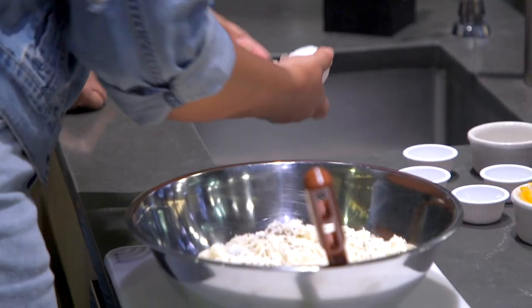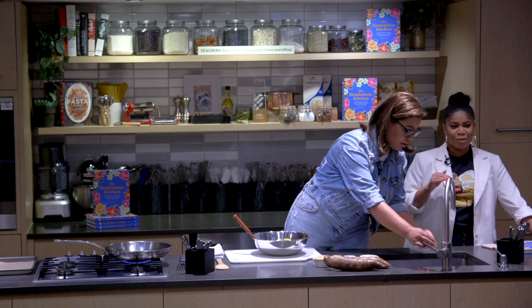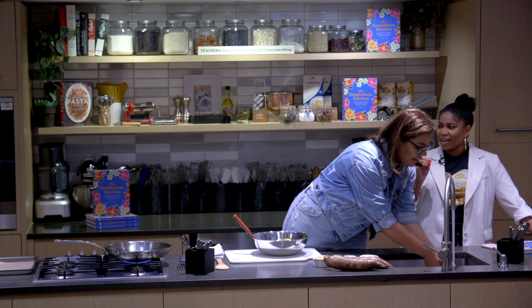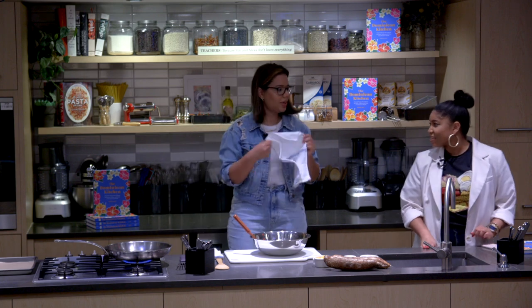We add an egg. You know, I recently learned that you're not supposed to crack an egg on the surface in which you're cooking, because then shells go in. You're supposed to crack it on a separate surface. Oh, interesting. On that side. I just learned something new.